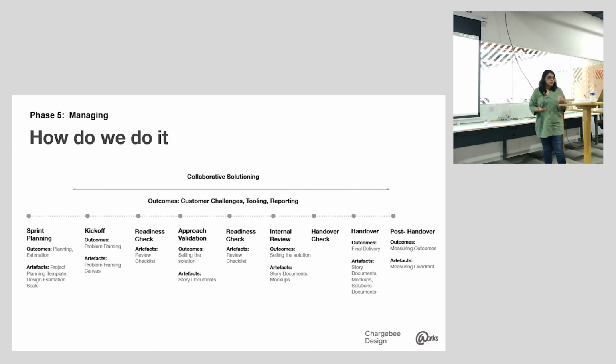Then come the kickoffs. The kickoffs between the designers and all the other stakeholders, so PMs and the engineers, where we all come together collectively to understand and frame the problem. And this is where we use our problem framing canvas. Then we have something which we call a readiness check. This happens before our first review, when we bring in everyone. We come together as a product design team, and we walk through the story documents that we prepared. And we make sure that we've covered all of the points in our story documents in our review checklist, which is again in your packet.